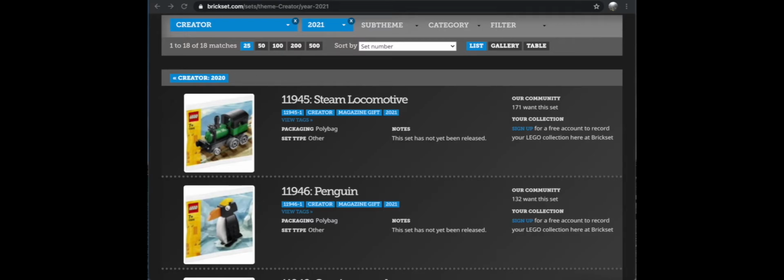Today I'm going to be taking a look at all the set images for LEGO Creator 2021 sets that we have gotten so far. A lot of this wave is actually really small polybag sets. I've covered some of the polybag sets, but I'm just going to go over everything here, give my thoughts and opinions on them, and tell you what I think about this wave overall. So let's just jump right into it.